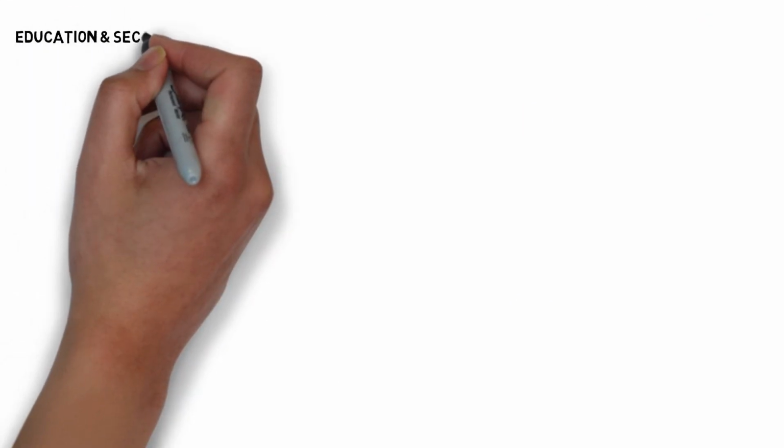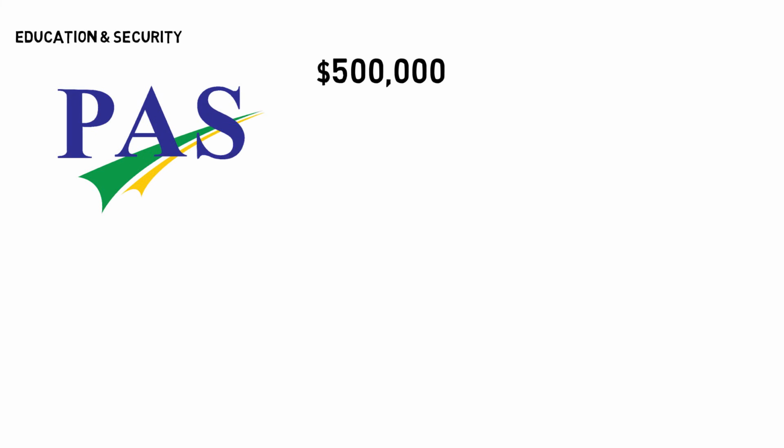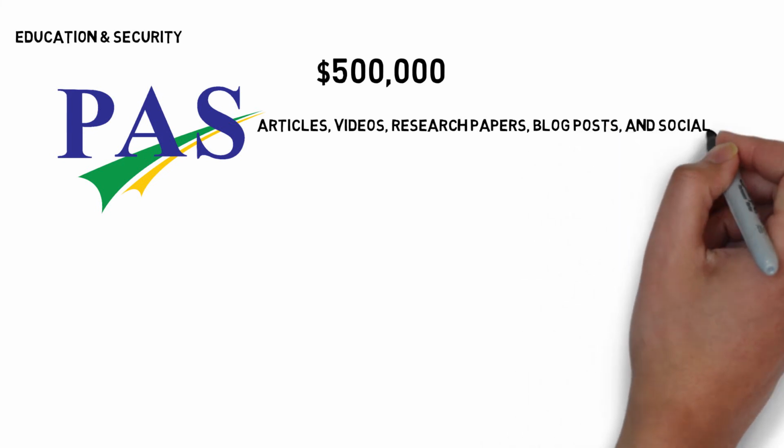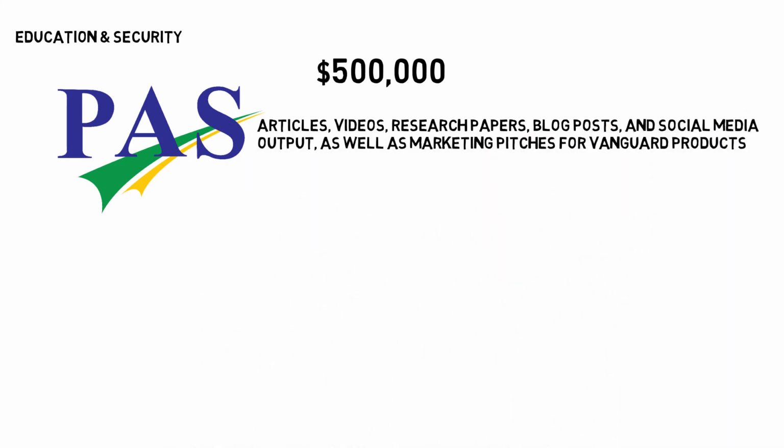Education and security. The FAQ was updated this year, which could prevent time spent waiting on the phone for those with less than $500,000 managed. Though there aren't specific education offerings built into PA, there are massive amounts available on the general Vanguard site. These include articles, videos, research papers, blog posts, and social media output, as well as marketing pitches for Vanguard products.